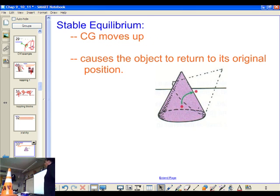So, stable equilibrium. With stable equilibrium, the center of gravity moves up. And this is going to cause the object to return to its position. If you look up here, see this white dot? That's basically the center of gravity of our traffic cone. And when I pull it over, notice from the original position, where does it go? It goes up. And so it goes back onto its base.